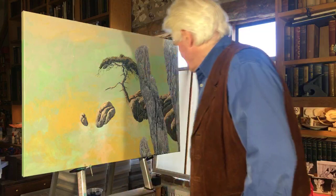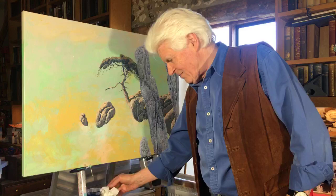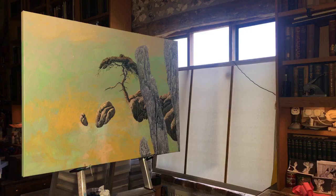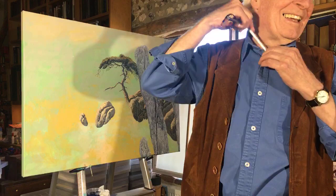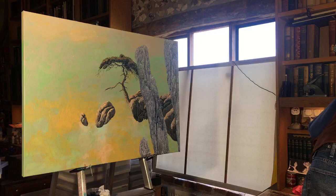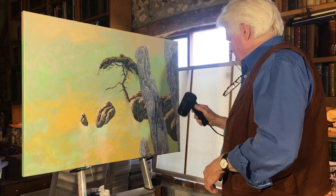Can I speed it up? I could. Occasionally. Do you want a hairdryer? Do you have one handy? I do. Yeah. Useful things, hairdryers. Thank you. Will it reach? I guess it will. I really like using hair dryers, doing watercolour paintings as well, doing thin washes, drying a thin wash, and doing a veil.